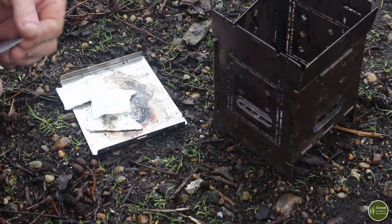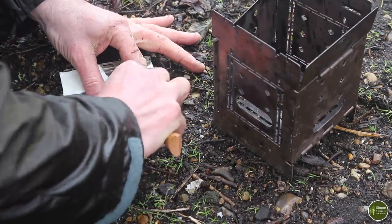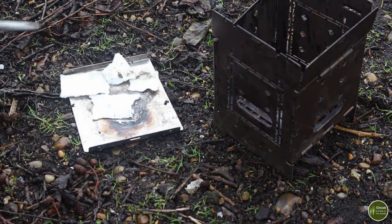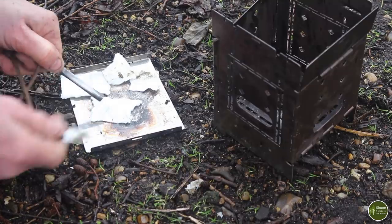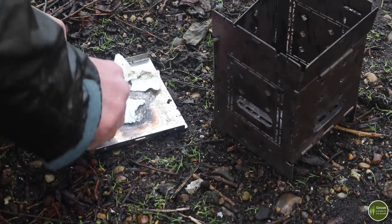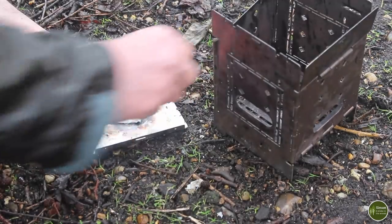Not having much luck today. Cold hands. Gotta blame something, haven't you? Okay, let's get everything at the ready. My hands are really cold actually. I'm scraping a bit of the ferro rod off. If you scrape it quite slowly, you get little flakes and shavings of the ferrocerium off the rod, and when a spark does hit it, it just flares and generally it lights a bit better.